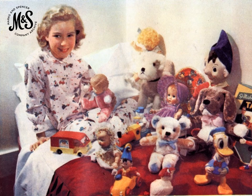This marketing image from the 1950s gives further insight into the toys that were available. It was part of a feature called Toys to Dream About, and many of these items would have appeared on children's letters to Father Christmas. As well as the cuddly toys, you'll also spot some recognisable cartoon characters. We have Noddy and Donald Duck.